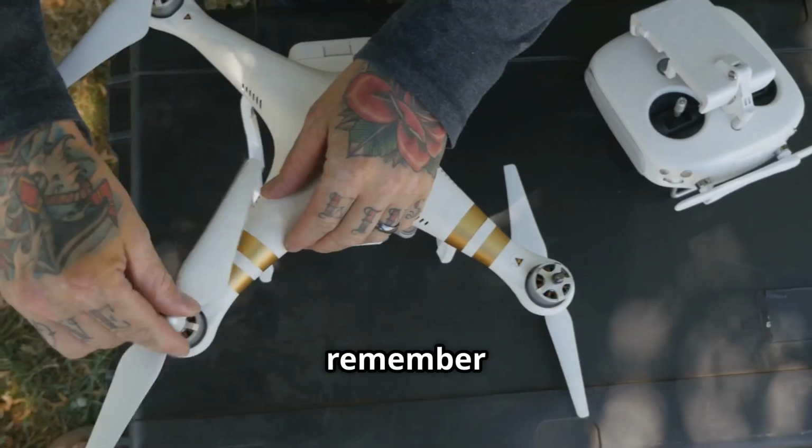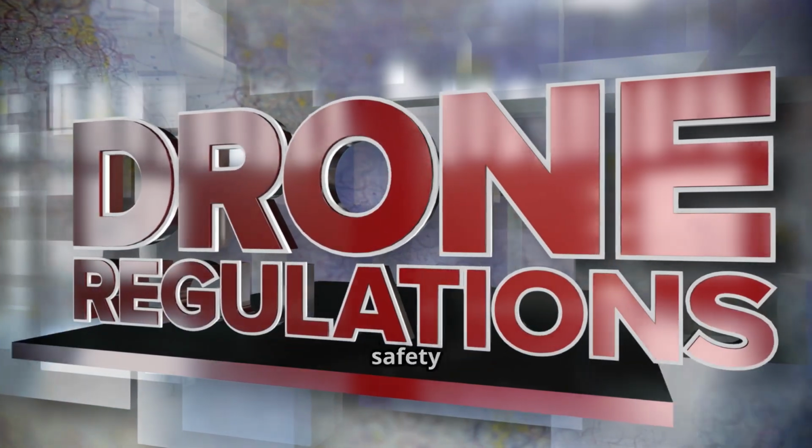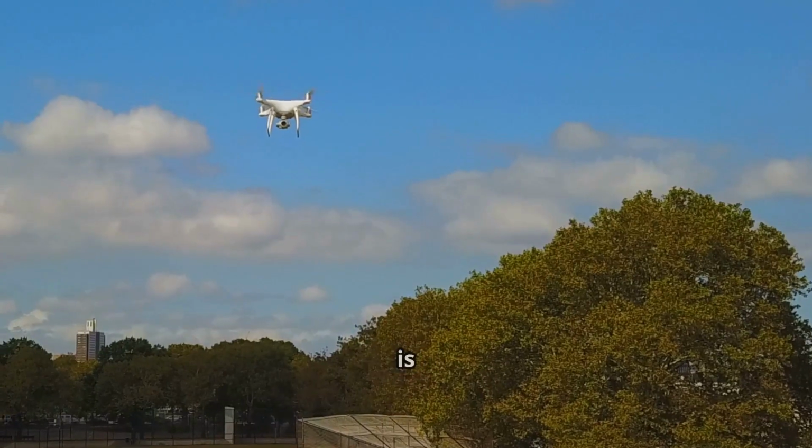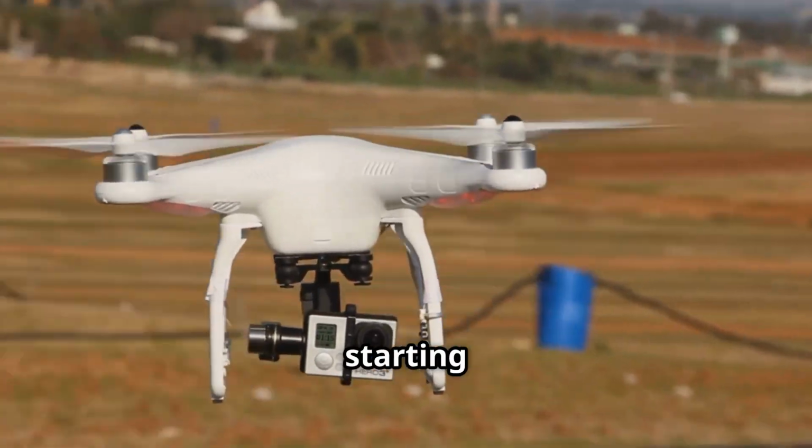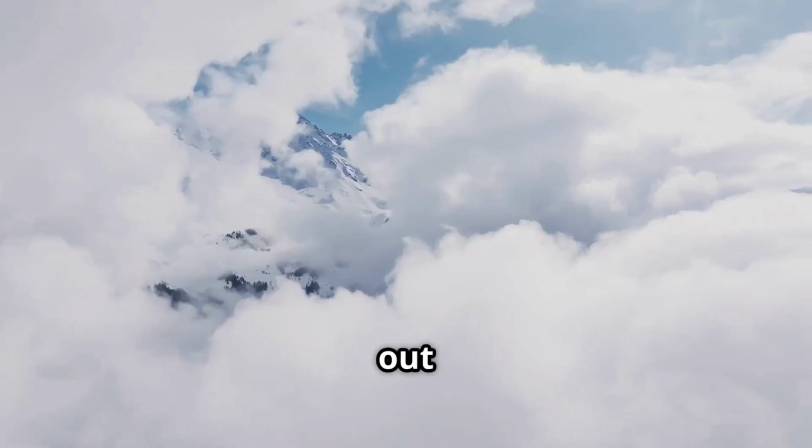Before you take off, remember, always check your local drone rules and keep safety first. No shot is worth risking someone's day or your drone. So whether you're just starting out or ready to level up, there's a drone out there ready to turn your photo dreams into reality.